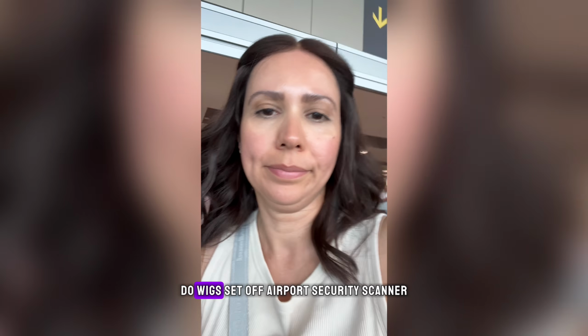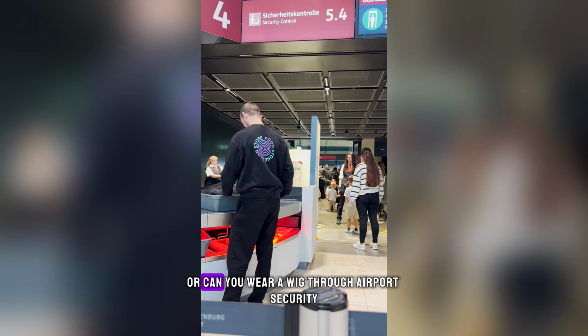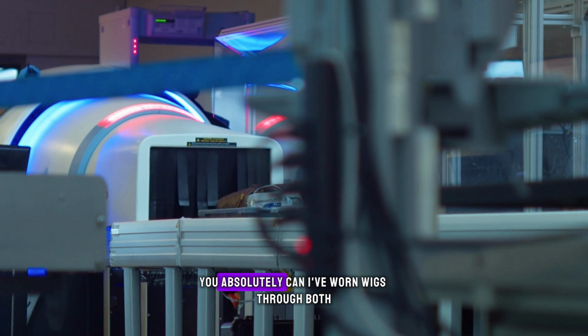A question I get a lot is, do wigs set off airport security scanners, or can you wear a wig through airport security? And the short answer is yes, you absolutely can.